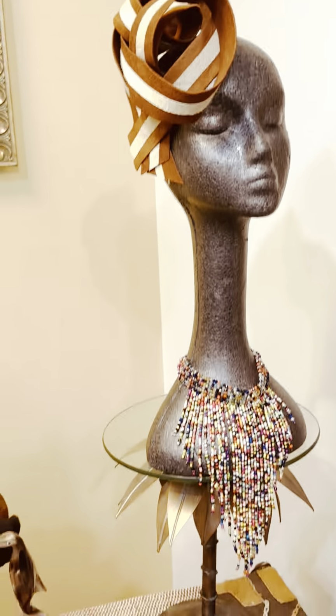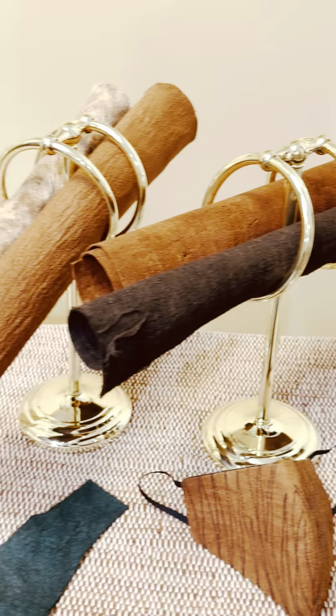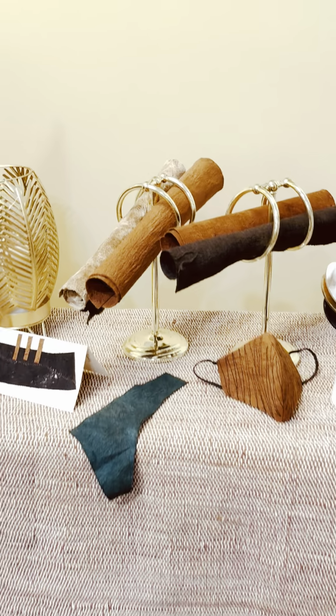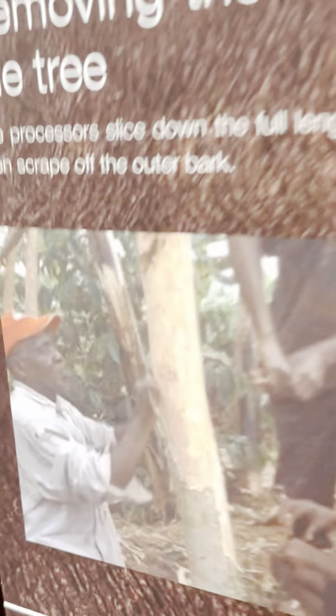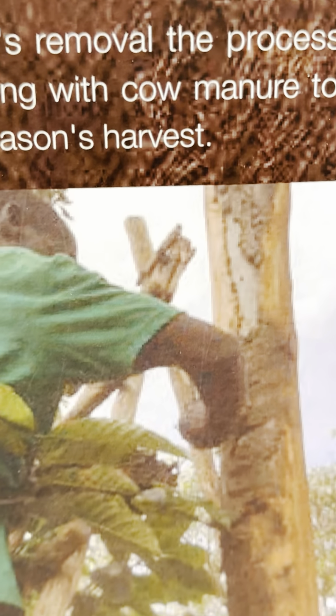Now I want to take you on a journey into a more amazing textile, and this is bark cloth. Bark cloth is amazing. We harvest this bark cloth from a tree. Let me show you the process. We slice the bark off the tree. Once the bark has been harvested, we don't leave the tree to die. We put mud on the tree, on its wounds. Then we further wrap it in banana leaf.